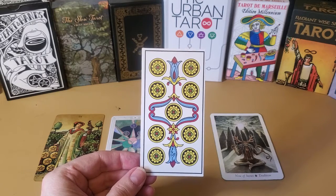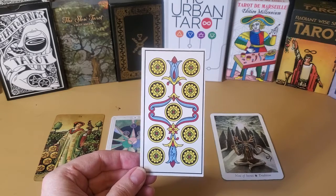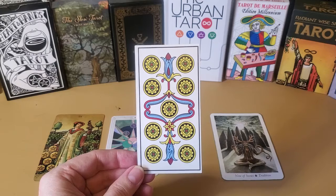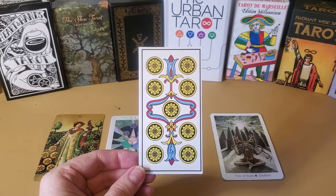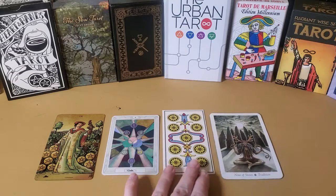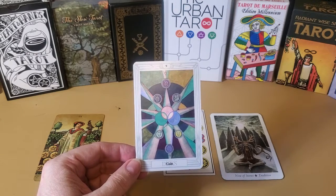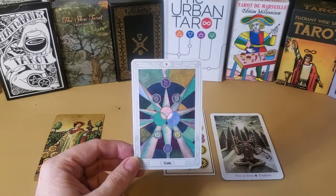Nines, generally speaking, are about nearing completion, getting to the rewards in your journey, that type of thing. So let's take a look at this as it relates to the earth, or our financial and health, our grounding suit of the tarot. In the Thoth, they call it the Lord of Material Gain, which is basically what you're going to get from many depictions of the card.